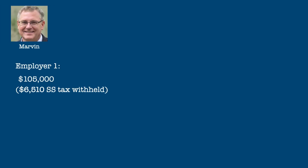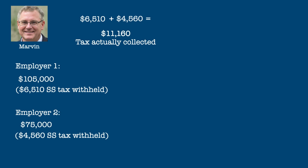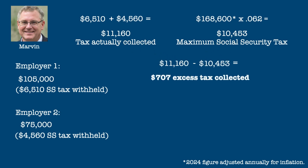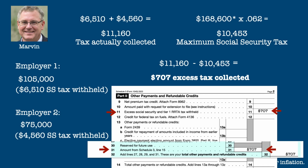If Marvin, for example, makes $105,000 at one job, then switches to another job where he earns $75,000, Marvin's employers would have collected between them $11,160 in Social Security taxes, which is $707 more than the current maximum tax of $10,453. He'll claim a refund of the excess tax on Schedule 3, Part 2, Line 11, which is carried to Line 31 of his Form 1040.